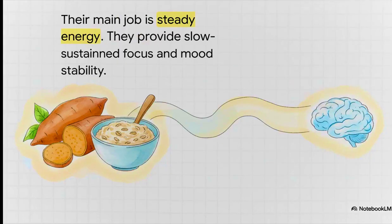For numbers 7 and 8, we're going to group sweet potatoes and whole grains like oats and quinoa together. Why? Well, because their main job is energy. Their complex carbohydrates provide this really steady, slow release of fuel to the brain, and that is absolutely essential for sustained focus and a stable mood. No sugar spikes and crashes here.